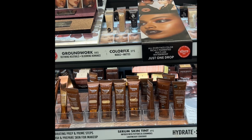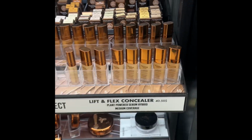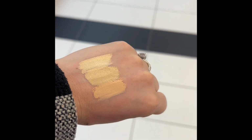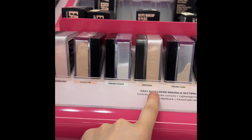Then I went over to some complexion products, and Danessa Myricks has some great stuff. I love her skin tint. These are the concealers in 3, 4, and 5. They're so creamy. And then I went to look at some powders.